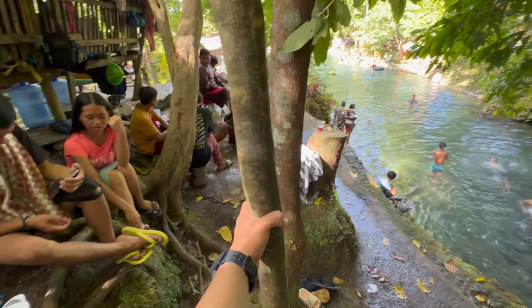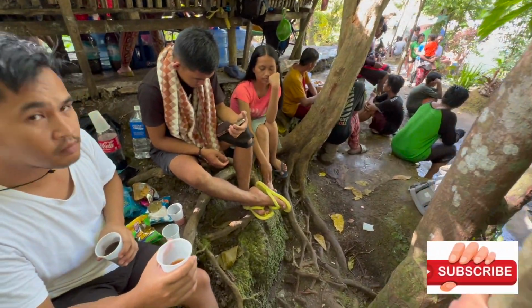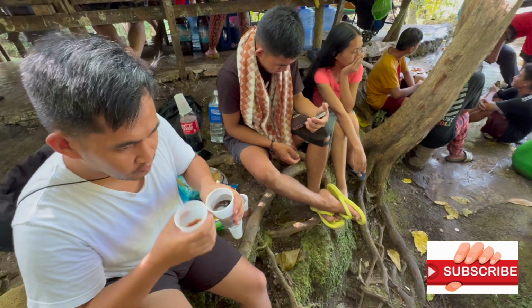Hindi na kami nag-rent ng cottage. Dito lang kami sa malapit sa paliguan. Again, ng tuba.